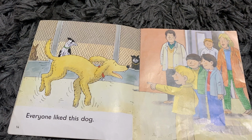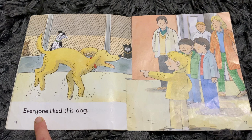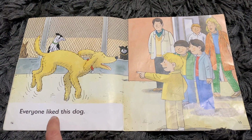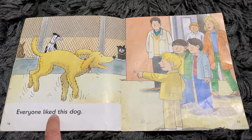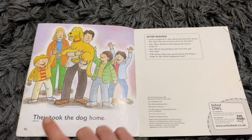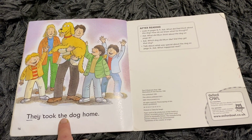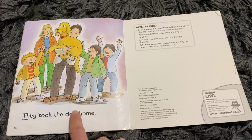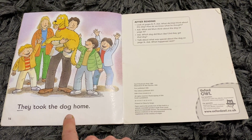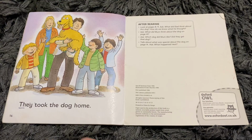Everyone, I remember that was on the second page, so I could remember that that's there. It's the same word, everyone. If I do this, I know that that says like. It's got d on the end. Everyone liked this dog. They took the dog. Well, that's a word that I remember was on another page. So they took the dog. Starts with home. They took the dog home.